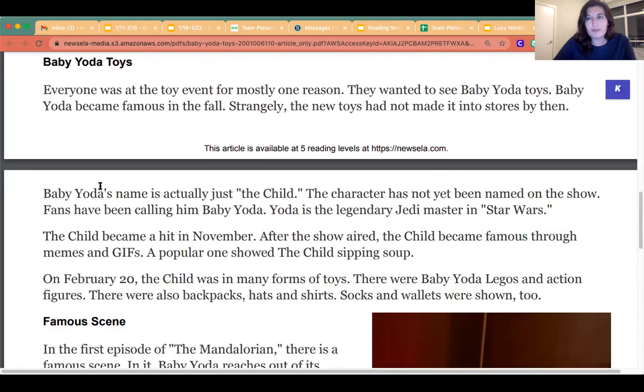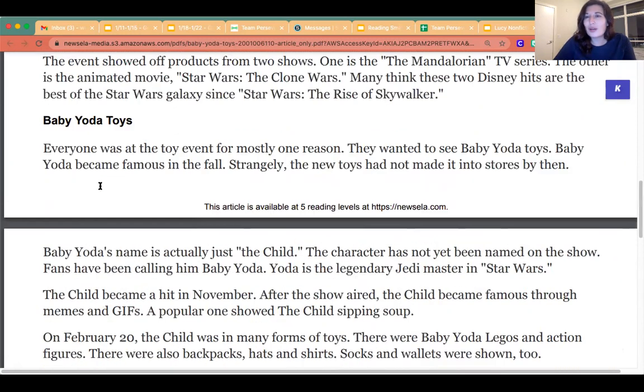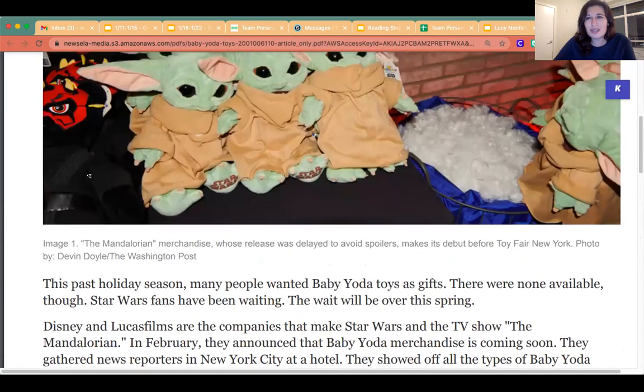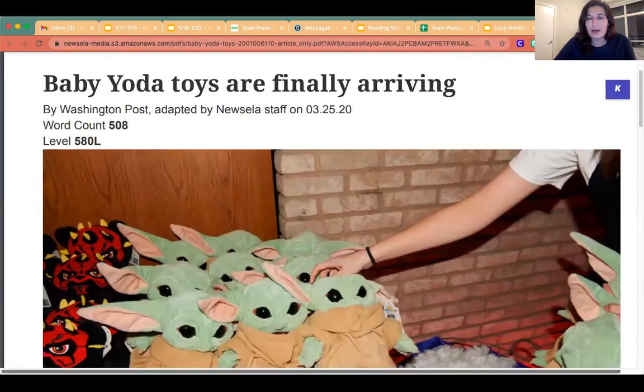Just from previewing this text, what is your best guess as to what this is going to be about? And think deeper than just Baby Yoda. That's the topic. Think deeper. What do you think the main idea could possibly be about in this passage? Pause the video to discuss. Now we are going to move into reading this passage to really see if our idea, what we think the main idea is, stands true.